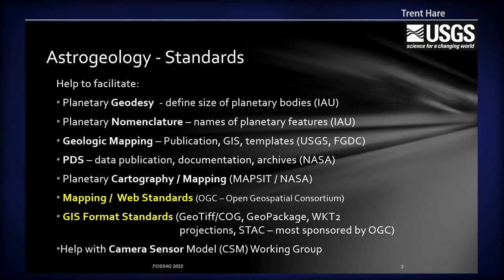PDS is the Planetary Data System. Alessandro references it in his talk. Basically that is how the data is archived and published publicly, fully public domain, 100% public domain. And we actually collaborate with the European side of the data archives, the Japanese, Korean, so we work with all sorts of space agencies. Another aspect that we do is cartography mapping using MAPSIT and NASA working groups.